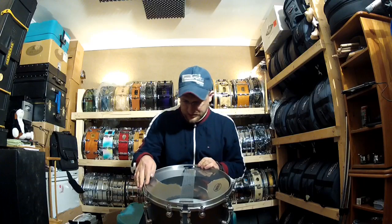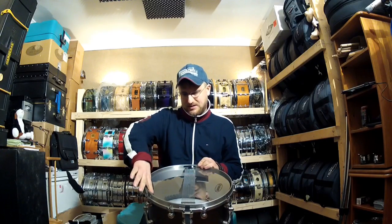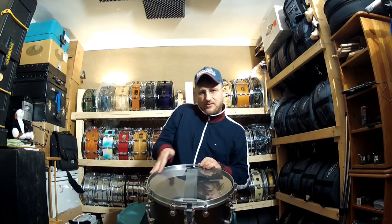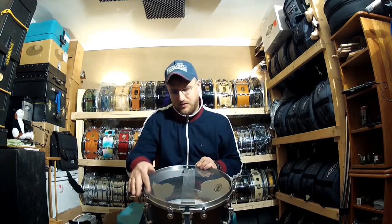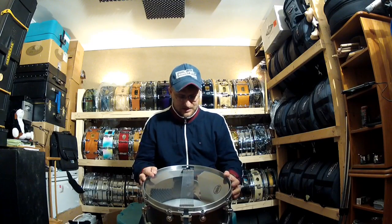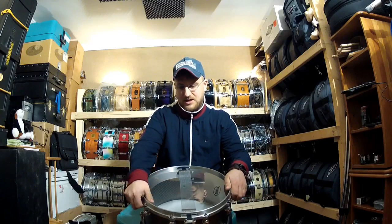The bearing edges are quite sharp. It's got a counter cut basically, so you've got the edge coming up here, and then you've got a sharp counter cut coming down here as well. So the heads sit really nicely and everything. And this is a unique drum.